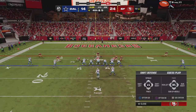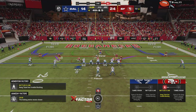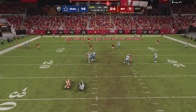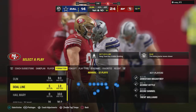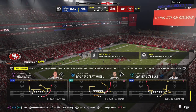No choice but to go. Here's fourth down now. Here's Dak. A hit as he throws, and this is going to be incomplete. They had to go for it with such little time remaining, and the 49ers are going to get the football back.